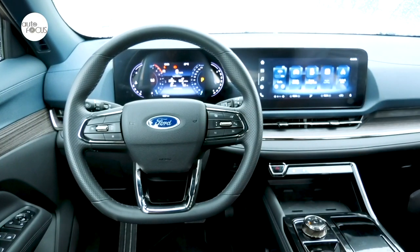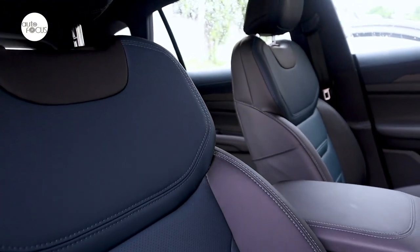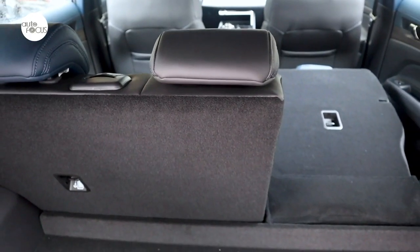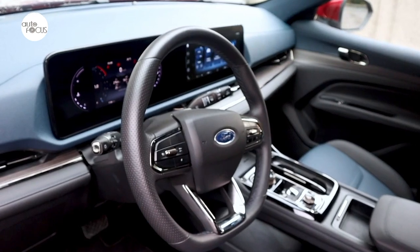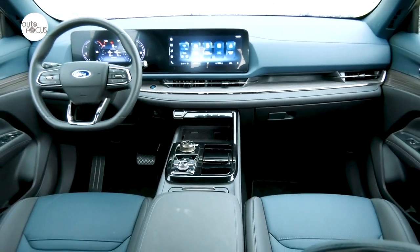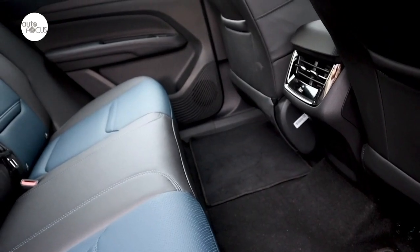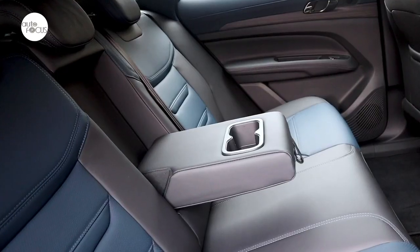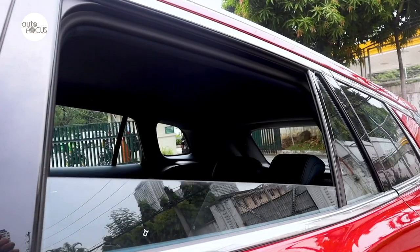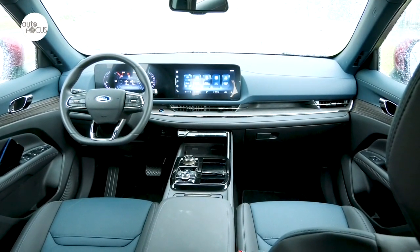Ford equipped the next-gen Territory Titanium with keyless entry and push-button start, partial leather perforated seats, 10-way power-adjusting driver's seat, 4-way manually adjusting front passenger seats, rear seats that split and fold 60-40, and tilt and telescopic steering column. The Territory Titanium also features a 7-inch digital instrument cluster, dual-zone electronic automatic air conditioning with rear aircon vents, full floor console with two cup holders, rear center armrest with cup holder, windscreen-mounted USB port, wireless charger, power windows, auto-dimming rear-view mirror, sun visors with illuminated mirrors.